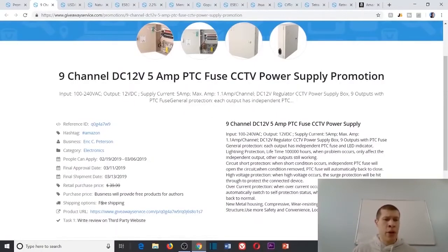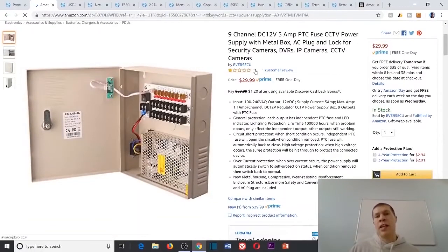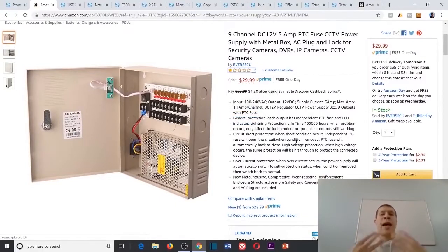Now, this might be another good one because it's free, so you can get this 100% free. So let's check out the listing, and it apparently retails at $40. Now, this is a little sketchy because it's got one customer review, but it's a bad customer review. But remember, we're not attached to the listing here.